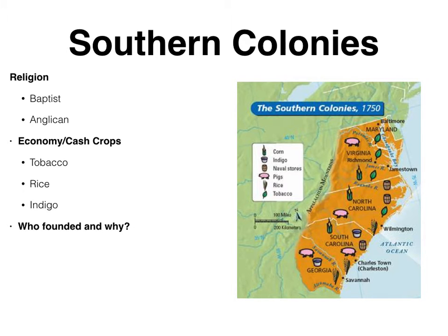So, who founded the southern colonies and why? These are just a few. So, most wanted economic prosperity. For instance, in South Carolina, the proprietors that founded South Carolina wanted to charge a quit rent, or they wanted to have people pay rent for the land that they gave them. So, they wanted economic prosperity.